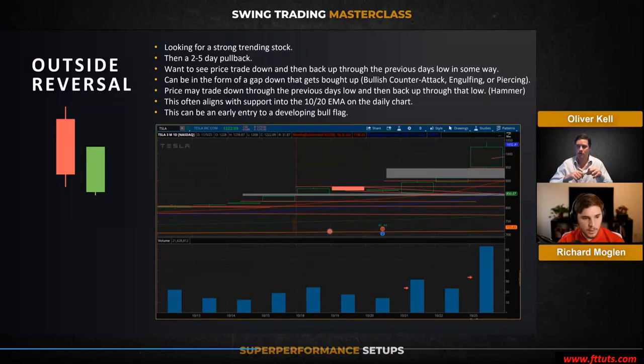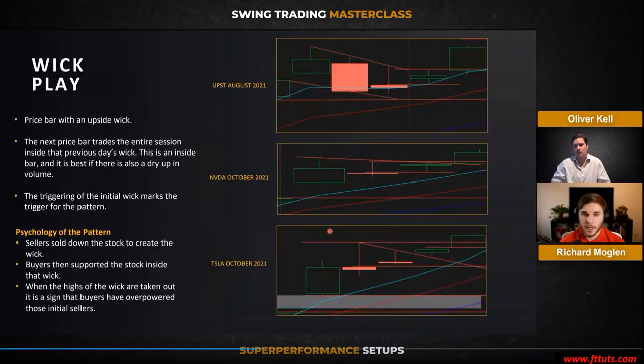Sorry. Perfect. And going back to the wick play, there were some questions about whether it applies the same psychology on a weekly time frame. I'd love to hear your thoughts on that. Absolutely. It's probably even better on the weekly because it's a bigger pattern. All of these patterns work on the weekly and the daily. Perfect, I think that's awesome.